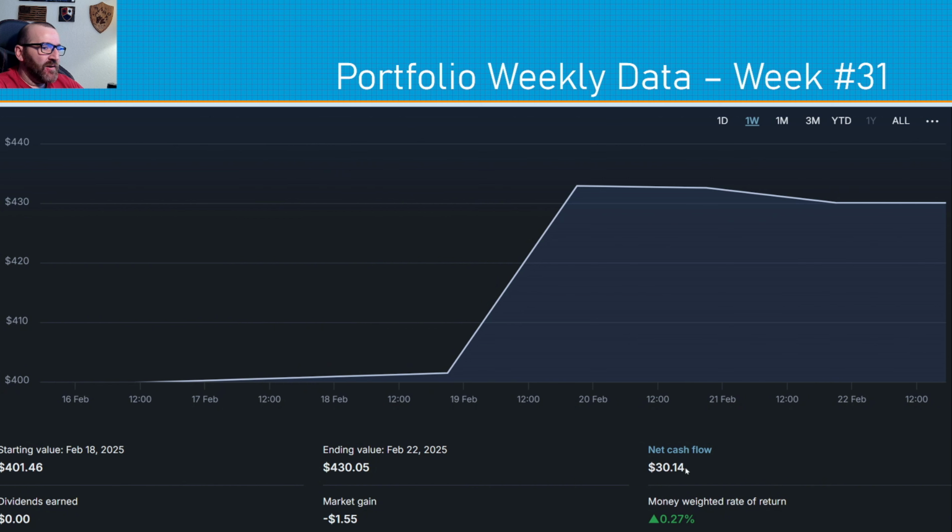We have a net cash flow of $30.14. So this is a $30 cash deposit right here. Whenever you see the large stair step, that's $30 cash every 3 weeks going into the account. We have a money-weighted rate of return of 0.27%. We have a market loss of $1.55 and no dividend earned.